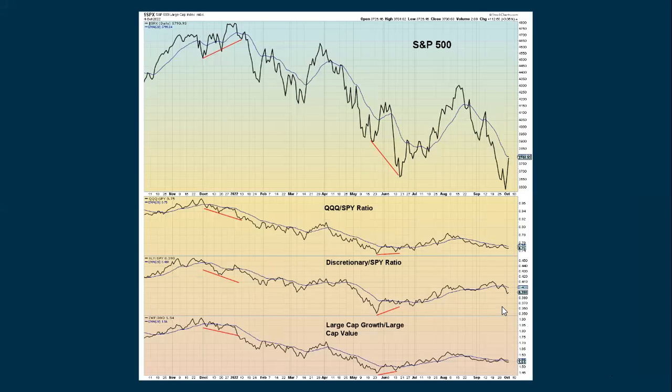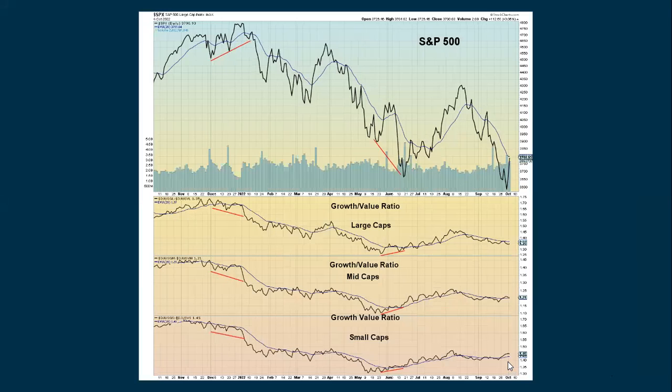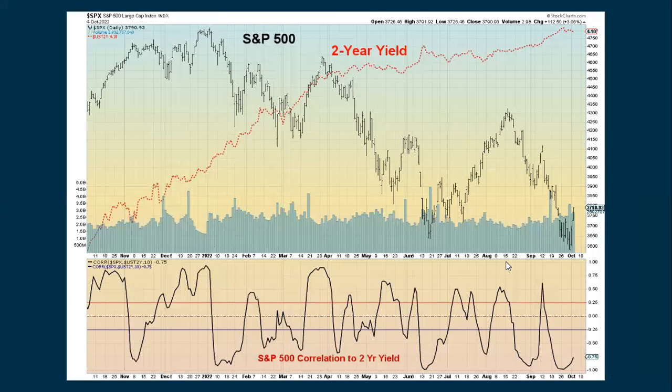We're not seeing real improvement, though, with our sector rotation. The Qs continue to decline. Discretionary blipped up a little bit. Large cap growth against large cap value still not doing all that well. The chart that's looking the best right now are the small caps. That continues to advance, where the mid caps didn't really improve and the large caps didn't really show any improvement in Tuesday's session. The S&P to the 2-year still having a tendency to go in the opposite direction.